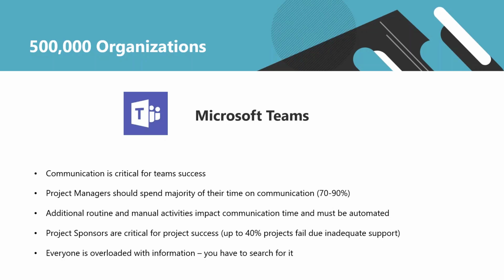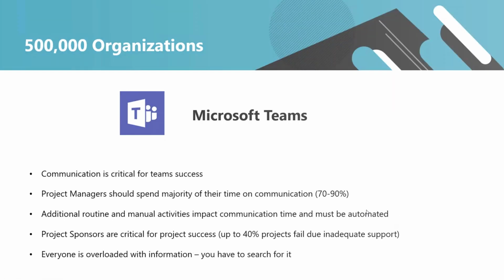But there are reasons for that. Again, it's hard to find that information, and it's hard to get access to it. I'm not the only one who gets hundreds of email messages every day, and you have to search for that critical information. Having one place where you can see that information is important. And Microsoft Teams can solve some of those problems, not all, by being a hub for all the information. It's a great platform, a great tool for addressing all those issues.